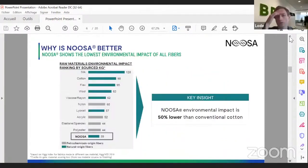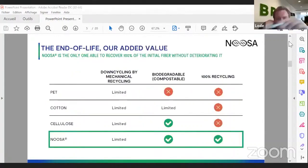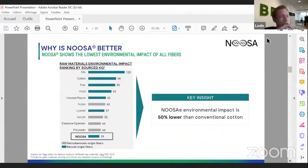I have a question, Luna. The previous slide you showed is a good one, with the whole chain, let's say. Like this one? What do you think is the weakest part of the chain for the complete circular element here? Definitely the collection. I think it's the biggest challenge of the industry today. Yeah, and you will need to collect specifically the clothes made with these materials, right?